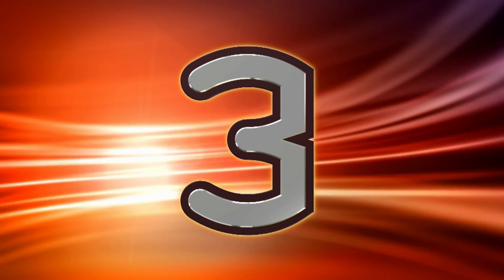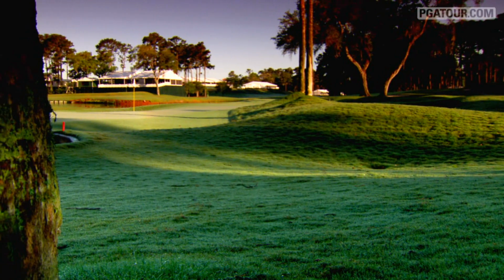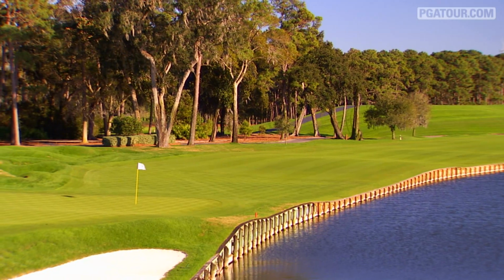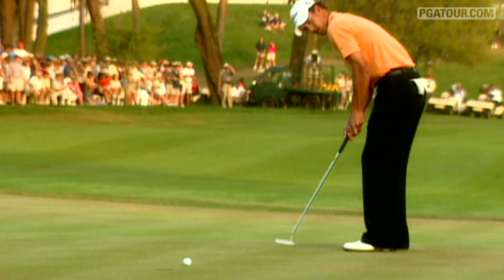Number 3. I think the finish at TPC Sawgrass is spectacular. I think it's one of the most memorable finishes to any golf course in the world. That finishing stretch, 16, 17, 18, everything happens there. You want to be in the hunt on those holes. That's where you can make it happen, or something's going to happen.